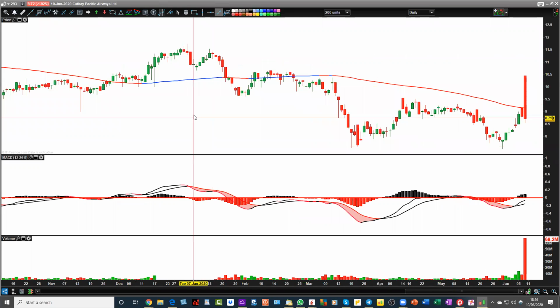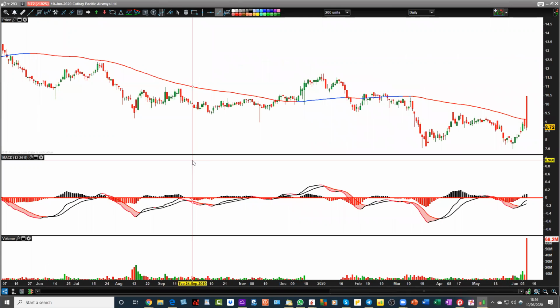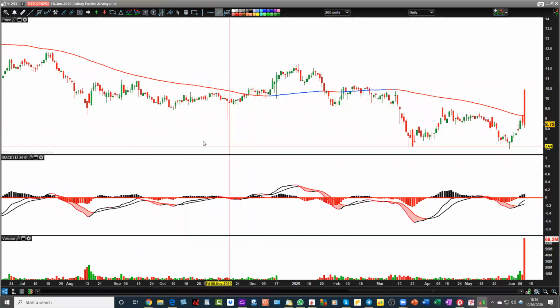So what happened with Cathay Pacific is that the government announced that it was going to buy a big stake in them, and their price shot up, and straight back down again to close lower. That's the biggest sell signal you're ever going to see, isn't it? That mid part. Yes. So if you look at an example of a sell signal, it's right in front of you.